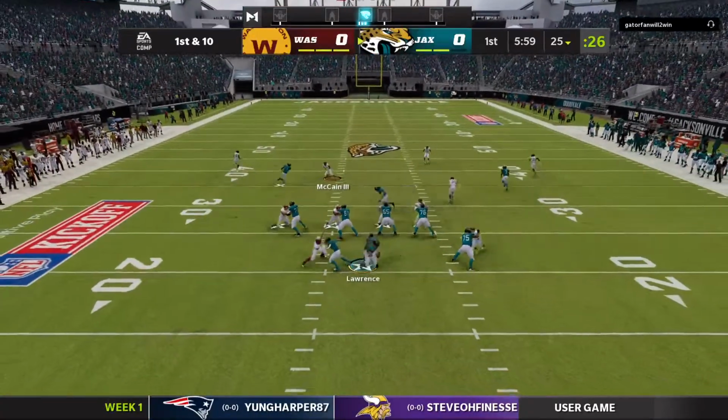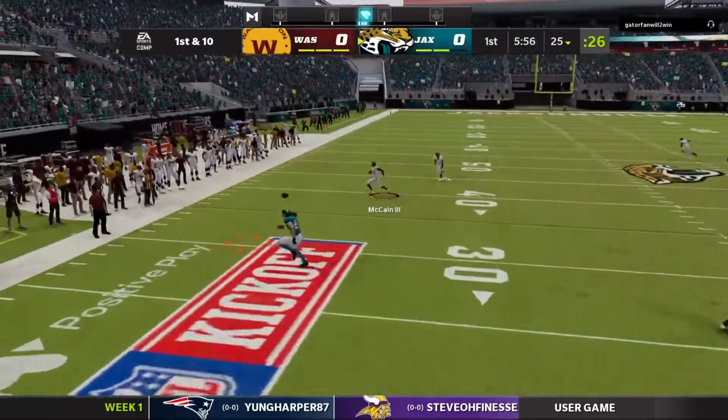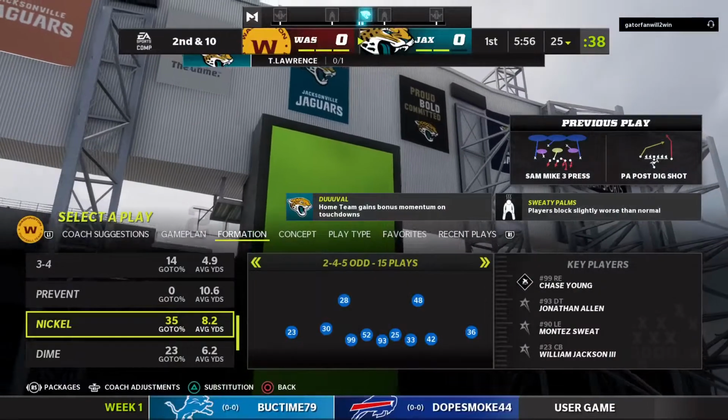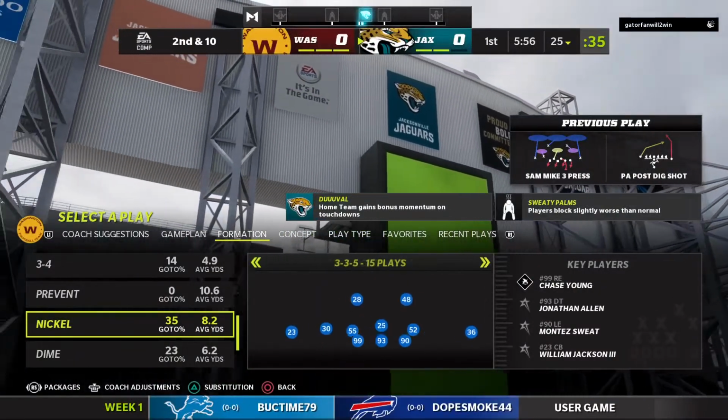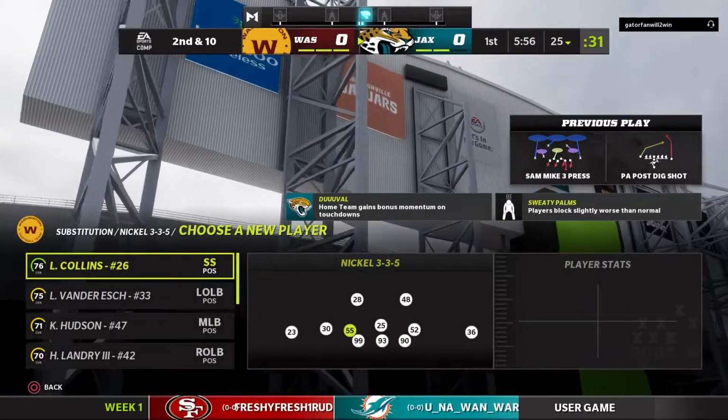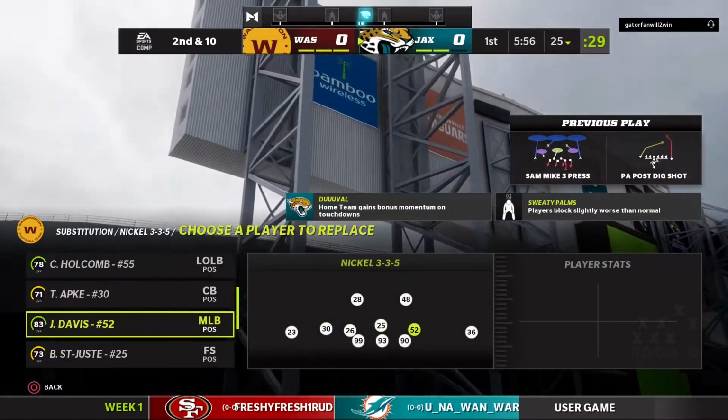They go play action now. Lawrence. And that one's going to be off target and incomplete. He was trying to find his tight end, Dan Arnold. And that'll bring up second down. Looked like he had a couple of different options as far as who to throw to on that play. And who am I to say this, but I'm not sure he made the right decision.